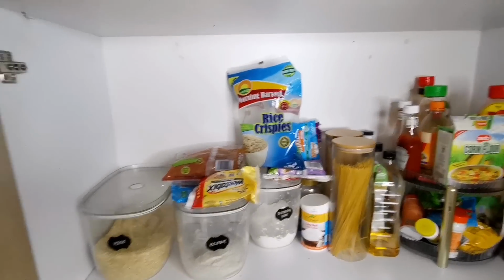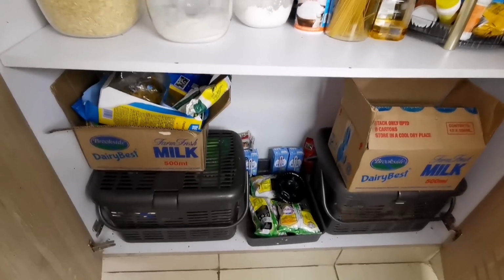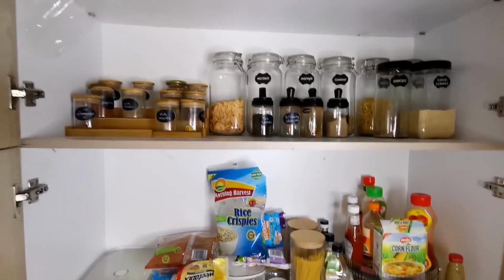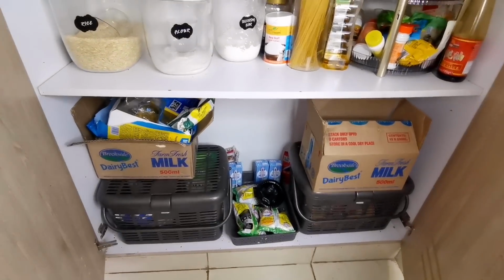Kwanza, this bottom part, just look at this. Like, everything is everywhere. Vitu hazijawekwa kwa container. Hey, huku chini hata ni worse. So, I'll remove everything and then wipe down the space and then arrange. So, yeah, let's do that.